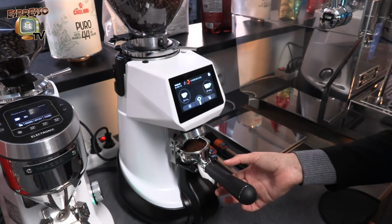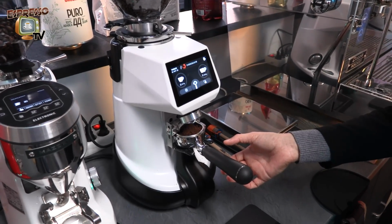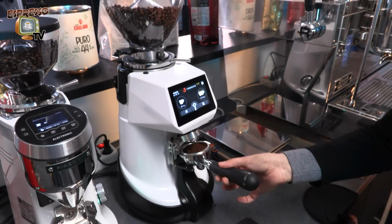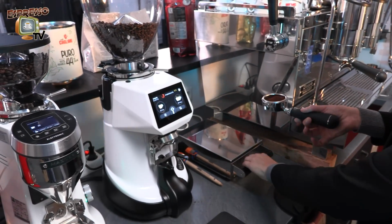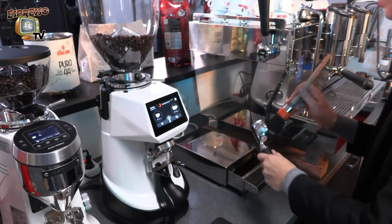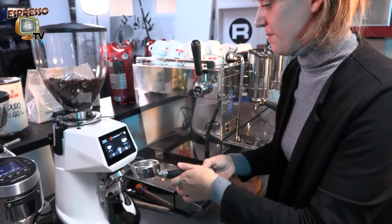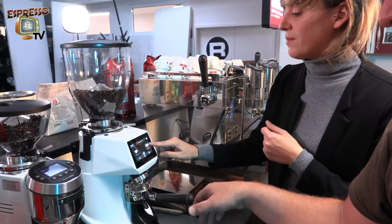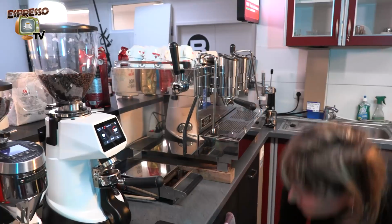Let's wait a short moment so we see. It always needs a little bit of time. This one is too little, but this happens when the setting is new, so it needs a few attempts for this grind by weight system, but we can always also use it manually, so that's not a big deal.